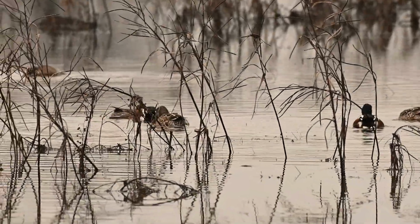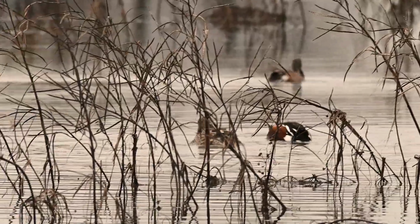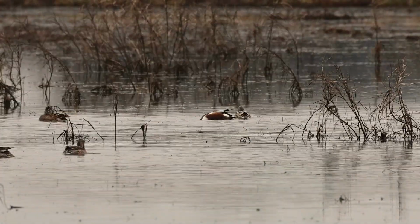The morning brought a frenzy of activity. These northern shovelers were quite industrious, moving around and feeding. They are a very interesting duck to observe.